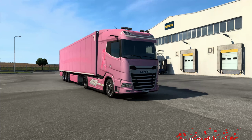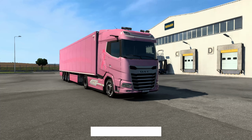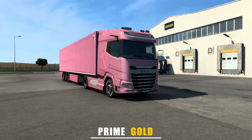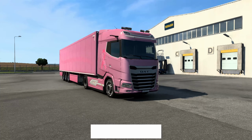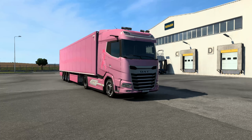Today I'm going to be doing the ETS2 side of the Pinktober 2021, supporting the breast cancer research funds, I guess you could say, that SCS Software is doing. Of course, it's kind of annual since at least 2019, so if you haven't picked up the pink ribbon charity packs for both ATS and ETS2, I would highly recommend you do that. It supports a great cause. 100% of the proceeds go towards cancer research organizations, and SCS Software do a great job with that.